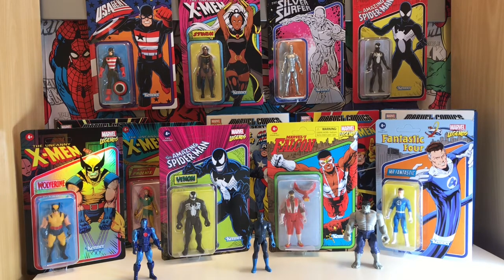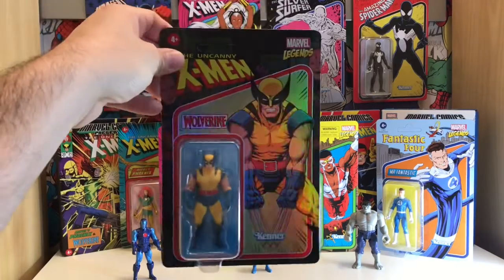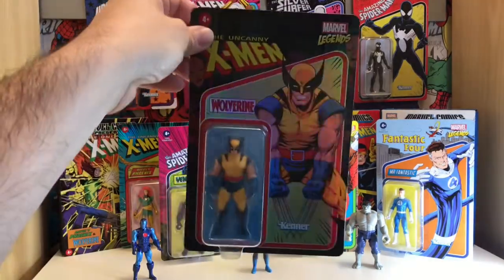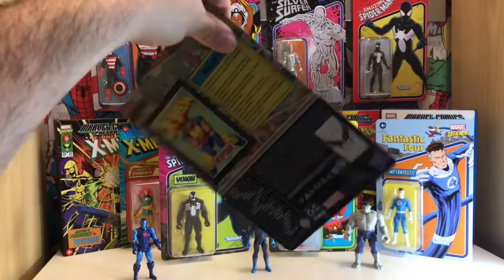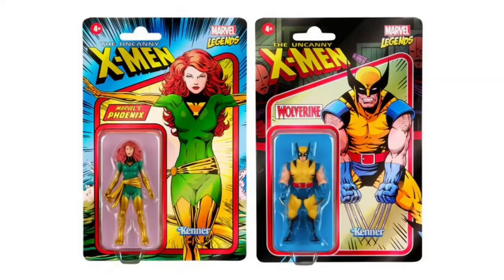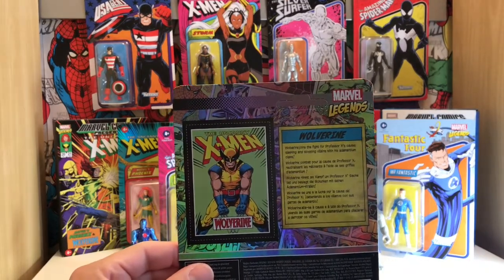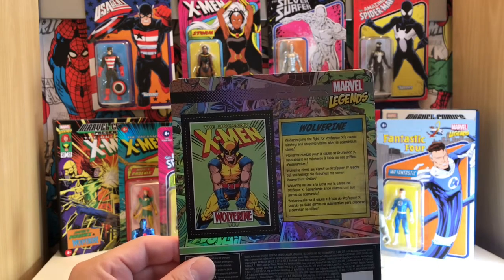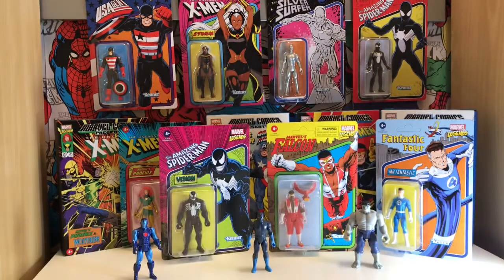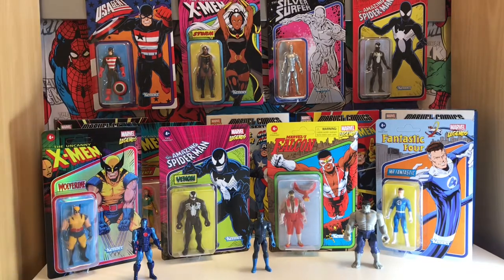The boxes are fantastic. This is the Wolverine from the Hasbro Pulse Con last year. You've got that silver shiny foil type box to it. The back is very cool artwork, and they've all got a little rhyme. Wolverine joins the fight for Professor X's cause, slashing and stopping villains with his adamantium claws. See what they've done there? And that's the same on all of them. And they're just very cool and funky.